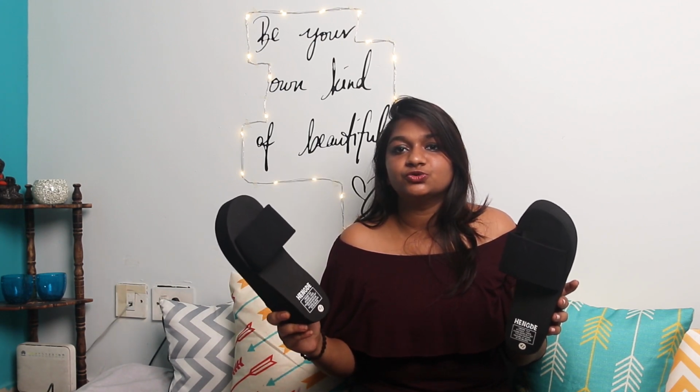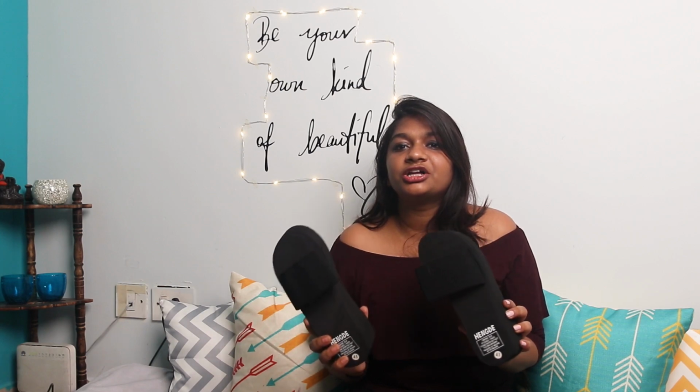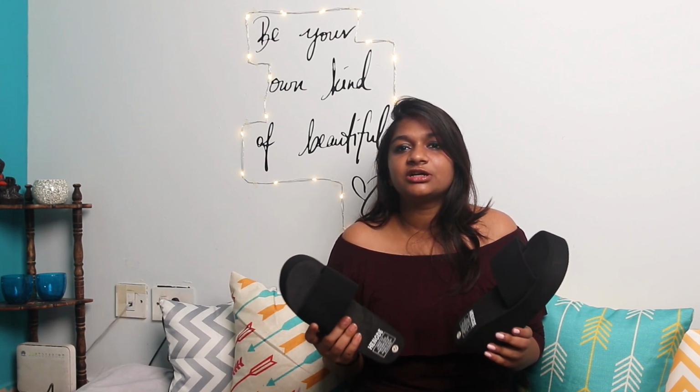Okay, last but not the least is our Club Factory shoes. These are very casual, they are foam shoes. I bought these for around 460 rupees, and I don't feel that it's worth 460 rupees because nowadays we're getting very cheap ones on the roadside. So I wouldn't prefer these.